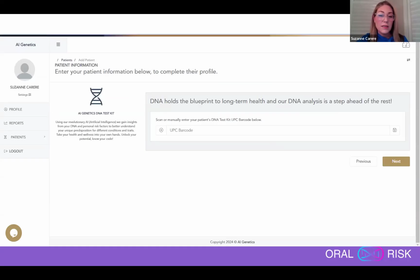A very important part of this is the barcode. As Stephen showed you in his presentation, every single swab has a unique UPC barcode. That barcode is then entered for that patient, for the swab that was used, to uniquely identify them without having to use a name or any other personal information, so that the process can be completely blinded and anonymous.